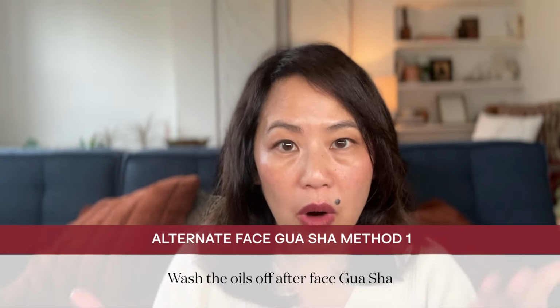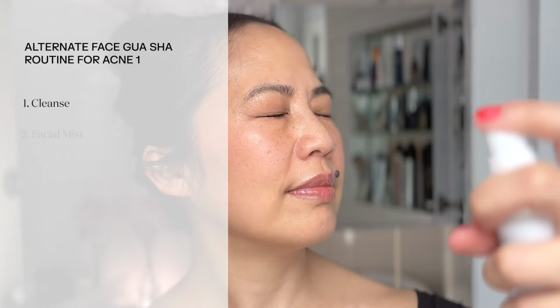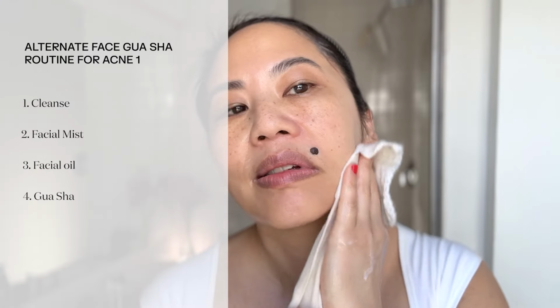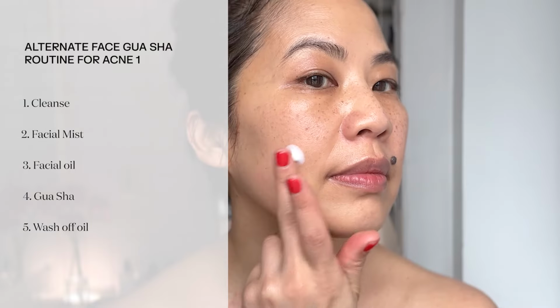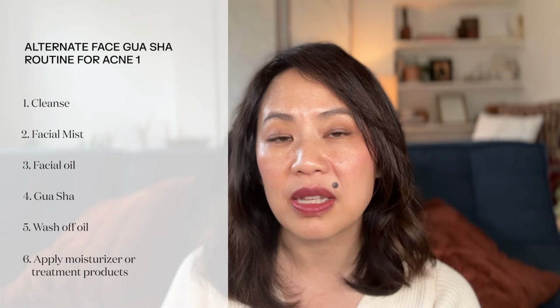If you're still thinking, hell no, I am not using facial oil on my skin, I know it doesn't work for me, or you just hate oils with passion, what you can do is you can wash the oil off after you finish. Your routine would be cleanse, because you still have to do gua sha on top of clean skin. So you would do cleanse, facial mist, facial oil, a little bit at a time, gua sha, and then you could wash that off. You could wash off the oils and then apply a moisturizer that you prefer to use. Perhaps that's a cream, perhaps that's a light serum.